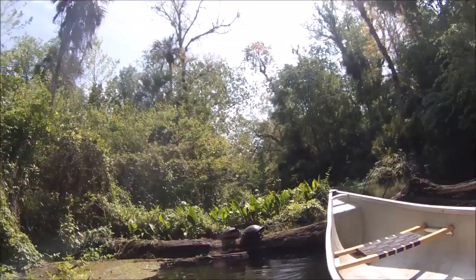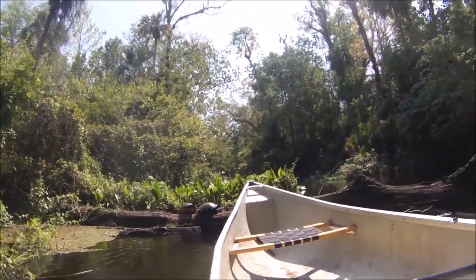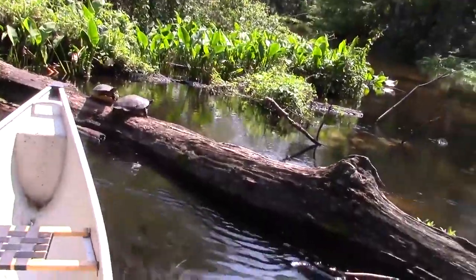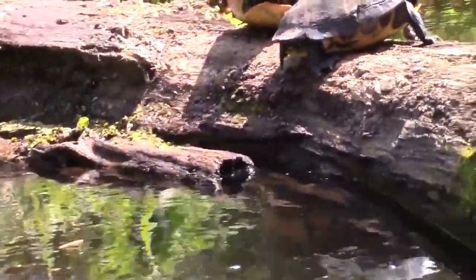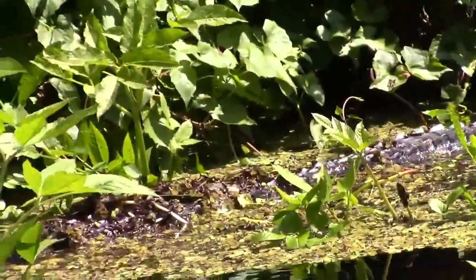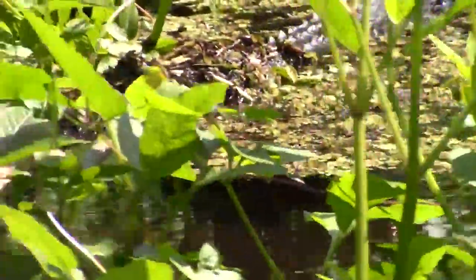Oh my gosh, these turtles do not budge. Sorry, turtles. Oops, there they go. Ladies and gentlemen, this is not the way to film wildlife. There we go, that's better. It's a gator right there. Get my other camera out here.